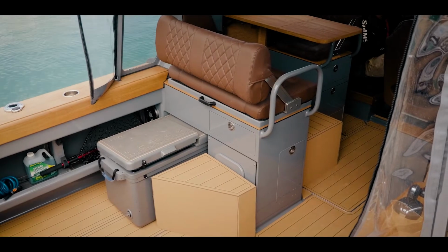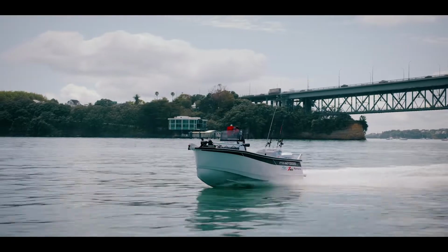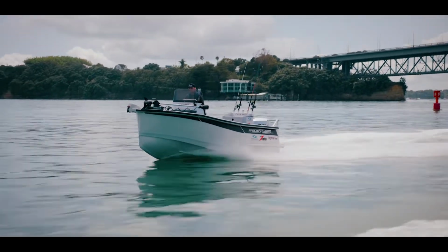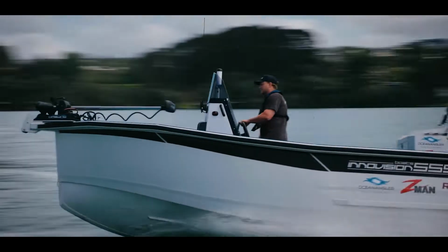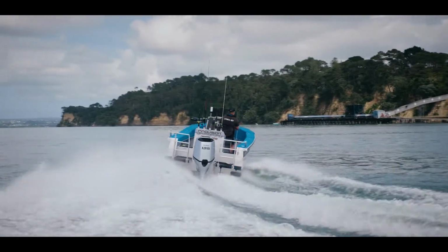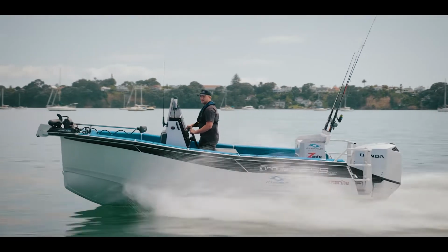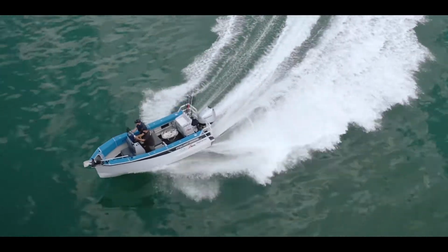No, I think in our range we've got enough that would suit all the styles of fishing the Aussies do, with our centre cab and our centre consoles. The great thing about our centre console is because of our plumb bow, we get the wide waterline and the wider boat, so there's a lot of room in the boat. So our centre console typically is probably almost twice as wide as most other brands.